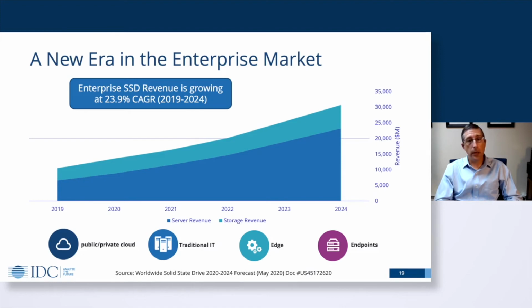And we are entering a new era within the enterprise market. There are a number of powerful secular trends, including cloud, AI, 5G, and IoT. And this will drive data growth across a broad set of end market applications, ranging from public and private cloud environments to traditional IT, all the way through the edge to endpoints. So if we look at enterprise SSD, we see it growing to support the future of digital infrastructure. In fact, we see it growing at a 24% compound annual growth rate over the next few years. And this makes it one of the hottest technologies today and definitely highlights that SSDs are a critical component within the data center now and in the future.